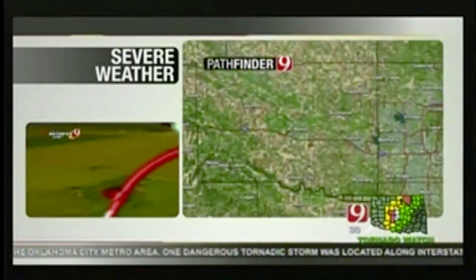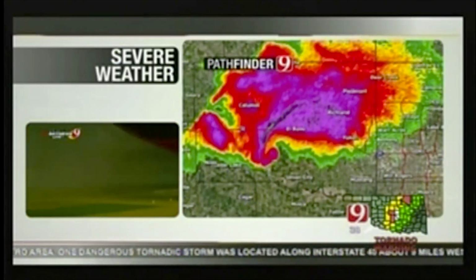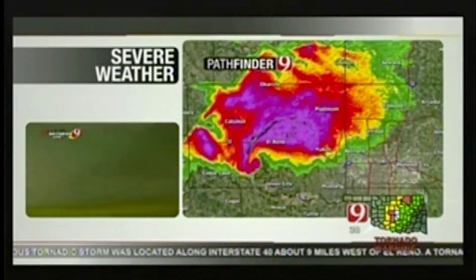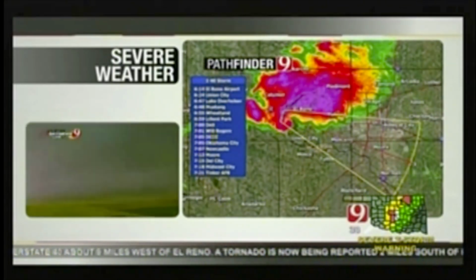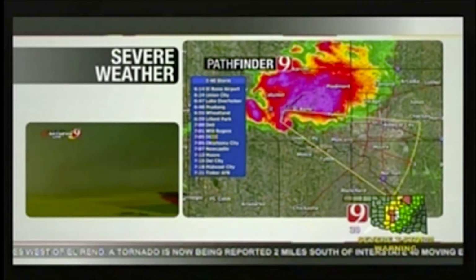I mentioned Mustang over to Will Rogers World Airport. Take immediate tornado precautions. Below ground is best. And as you look at this, it is a classic indication of a major tornado. It's already been on the ground several times, probably still on the ground at this particular time. It's going to be just southwest of the Walmart in El Reno.